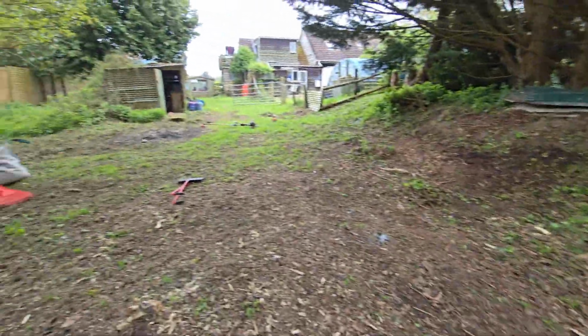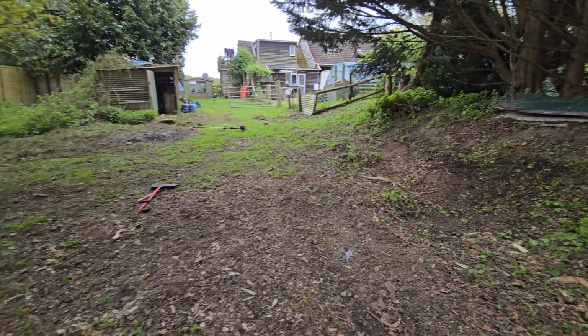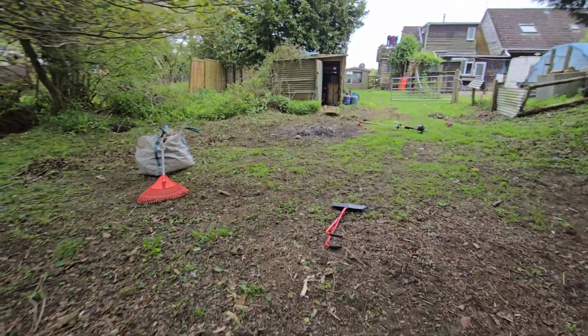I just want, like I said, that front bit of the property looking great, because that is going to be the bit that catches your eye the most. So I'm not going to worry about any of this.